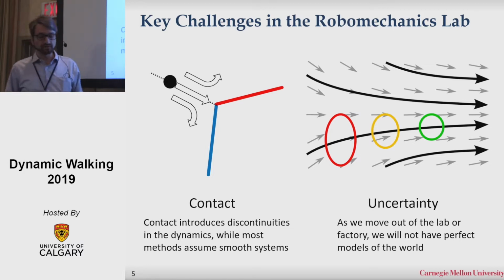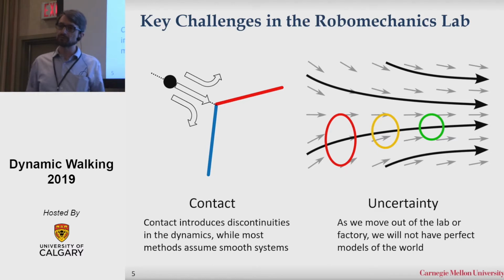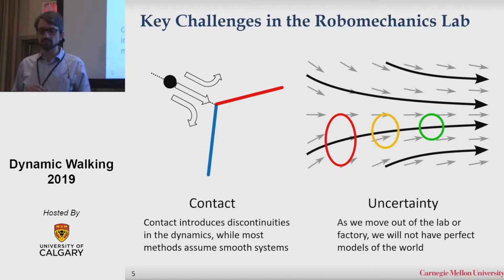On the uncertainty side, maybe we can put together a pretty good model of our robot. As Jeff mentioned, that's often pretty hard actually. But we're never going to have perfect models of the rock field in front of us and which rocks are loose. Once we start interacting with an unknown part of our dynamics, namely the environment, we're going to have significant amounts of uncertainty, both state uncertainty as well as model uncertainty.